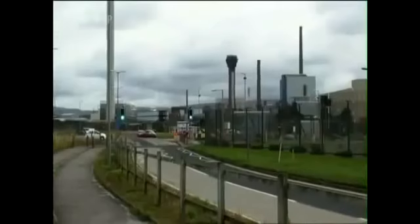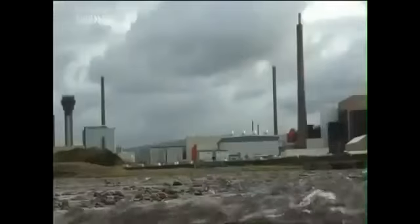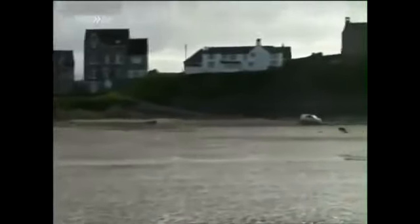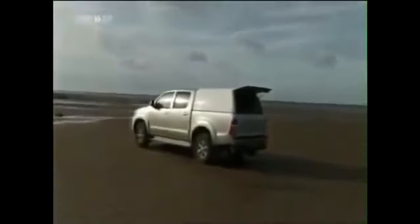Every day, more radioactive swill flows into the Irish Sea. Nuclear waste from Sellafield can now be found on the Norwegian coast. In the meantime, the local residents are given to believe all is under control here on the beaches around Sellafield.